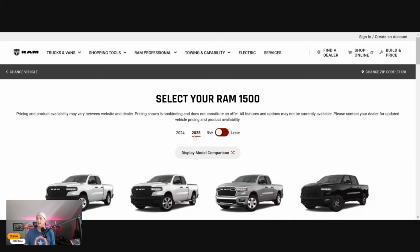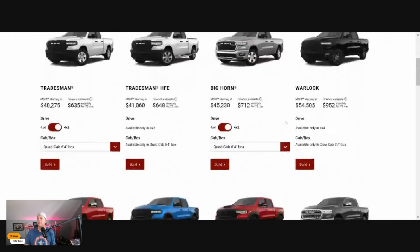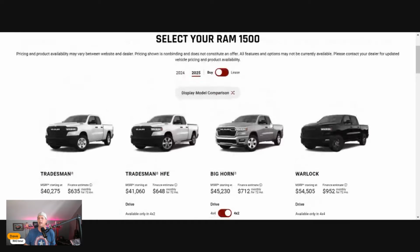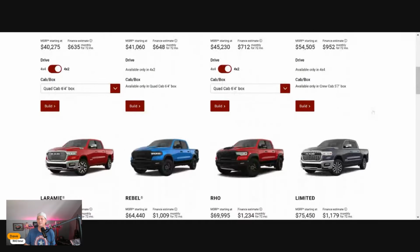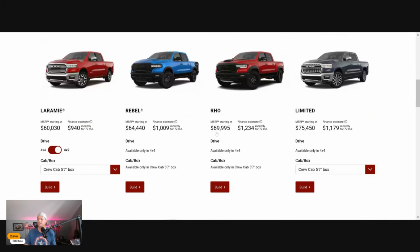We'll click it right there. And we want to buy, we don't want to lease, and we definitely want the 2025s. And if we go all the way down, as you can see, the RHO looks like it starts out at $69,995. Now that's a hell of a deal compared to the 100 grand that the previous TRX version was.